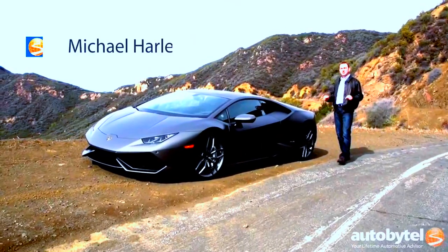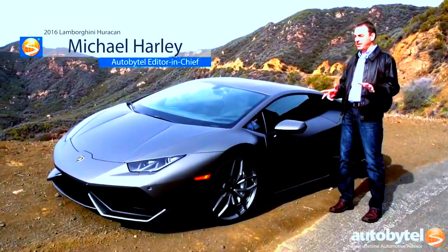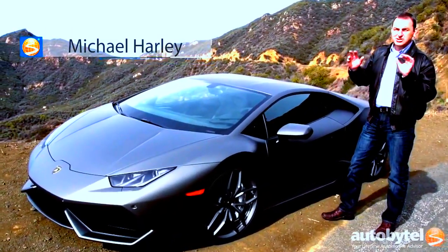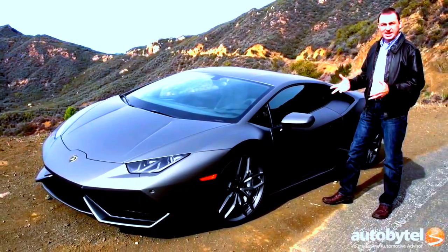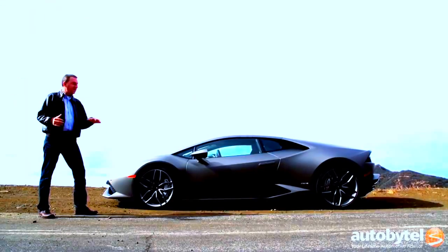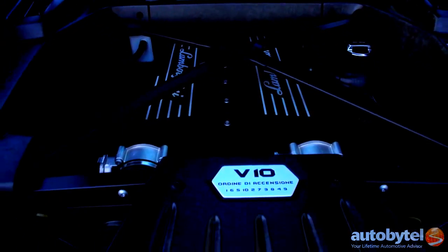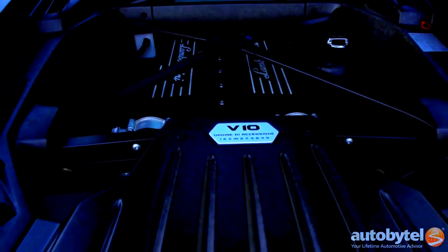Few cars are as visually exciting and audibly as stimulating as the 2016 Lamborghini Huracan. Introduced just last year, this car is the successor to Lamborghini's Gallardo lineup. Like the Gallardo, it's configured with a 5.2-liter V10. Horsepower has been increased. It's making 502 horsepower and 413 foot-pounds of torque.